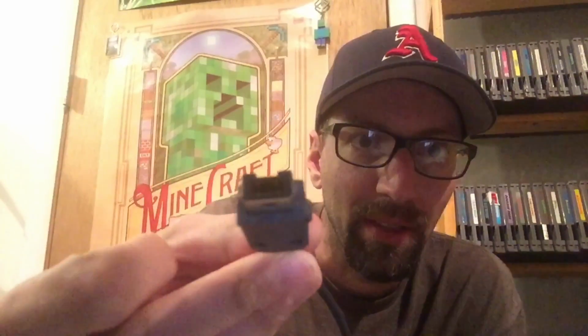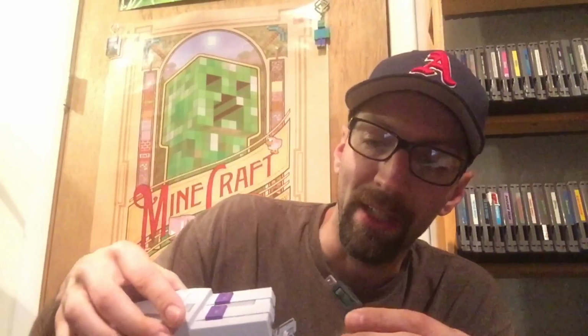The plug on the other end is one of these, same as the NES. I can't really focus it because I'm using my phone to record, but you can see it's not a standard Super Nintendo controller plug. It's kind of like the Wii Remote Plus, and the NES Classic as well. So as you can see, it does plug directly in. It is made for that system, so you can't use your old controllers, but you don't need to. These are amazing.